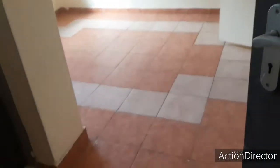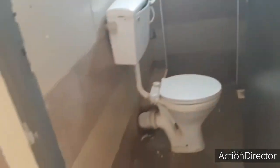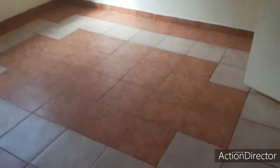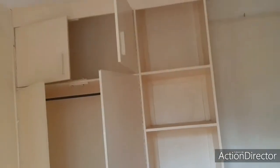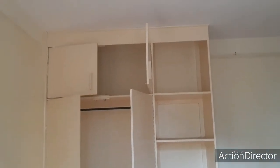Okay, I'll just show you the master bedroom, which is also very spacious. You can see it's a master en suite with bathroom and toilet. There is a sink there. The window gives a very good view. The tiles, very shiny. The wardrobe is just the same as the guest room, and it's very, very spacious. Goodness, I love this. I love, love, love, love this.